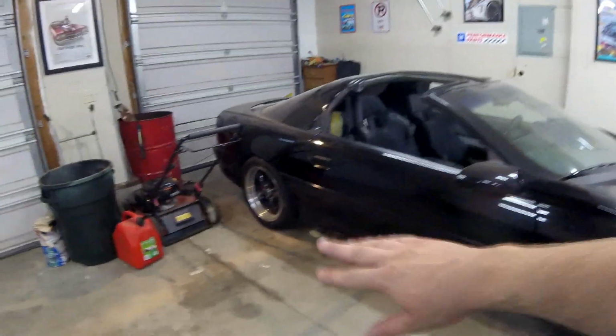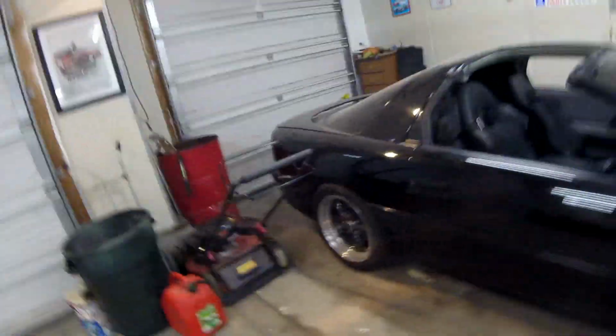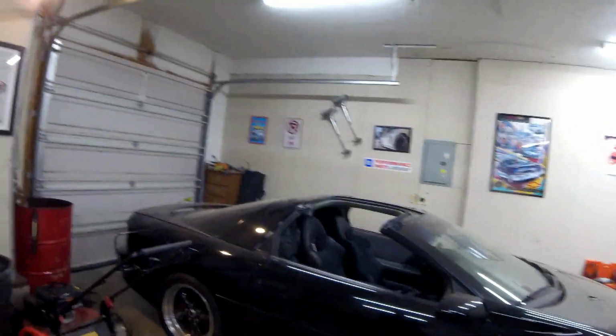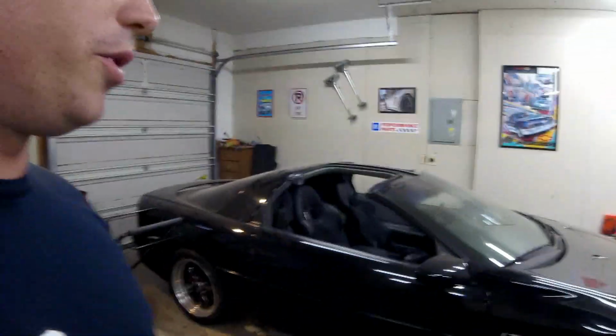We're going to convert the back into coilovers, so we'll get rid of the independent coil and shock setup. Probably do a Ford 9-inch in the rear. The car already only weighs 3,300 pounds, so we're pretty good on weight.